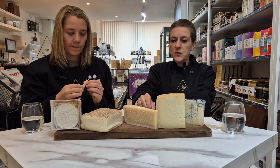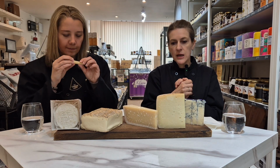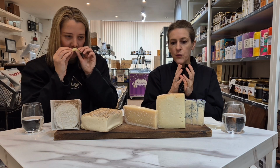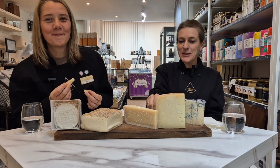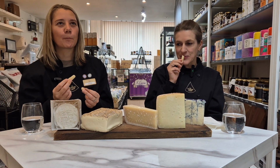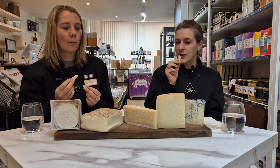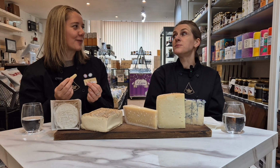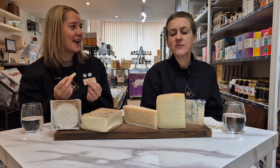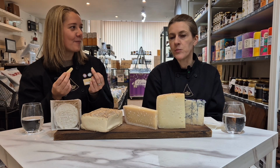You know what it reminds me of as well? I've been trying to pinpoint this aroma for a long time. I think it reminds me of boiled potatoes. Okay. That sweetness of boiled potatoes. There's that pleasing, soothing kind of thing going on. Right, it's the buttery note on the boiled potatoes. Yes, thank you. When I've tasted it now, that's come to life.